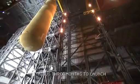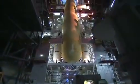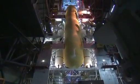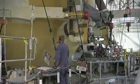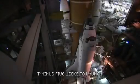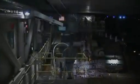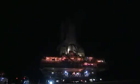One month later, the ET is mated to the solid rocket boosters to form the backbone of the stack. Now, all that's missing is the spacecraft itself. Looking now much like it will at liftoff, the space shuttle is carried to the launch pad atop the 6 million-pound crawler transporter at a blazing pace of less than a mile an hour.